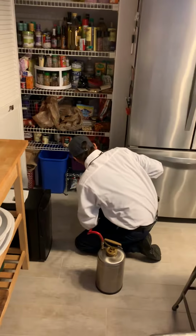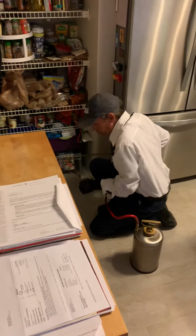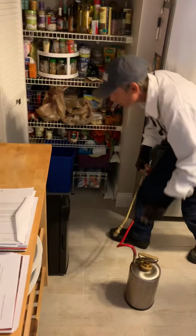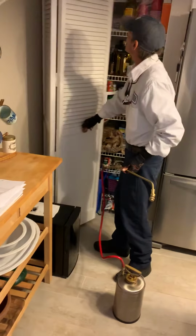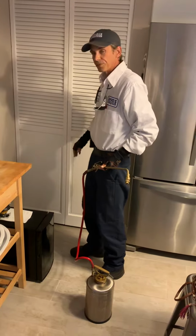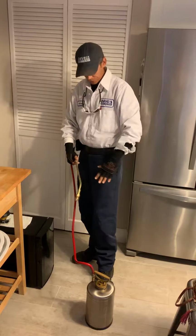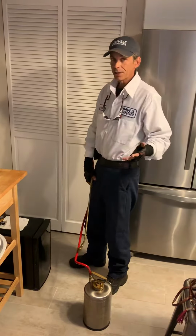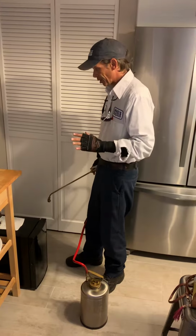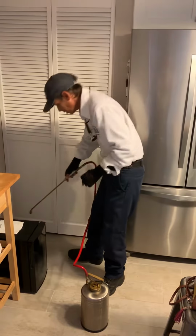Nice little crack here we'll get. There we go. Another key aspect when you're doing pest control is to be very careful as you're moving around. Watch your hose, watch your can, watch your feet. You're not here to break things, so you're very, very careful when you're doing pest control, because we're trying to get rid of the bugs, not trying to get rid of their items.